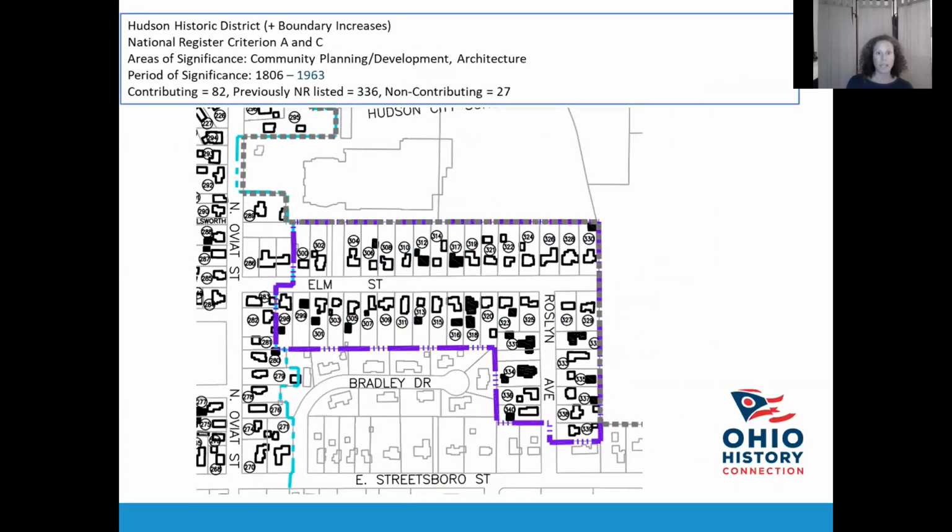Here is a zoomed in image of the proposed boundary increase along Elm and Roslyn. What you are seeing is the boundary increase, the purple dashed line, abutted to the 1989 aqua dashed line. The dark shaded buildings are non-contributing buildings to the historic district, and the non-shaded are contributing buildings.